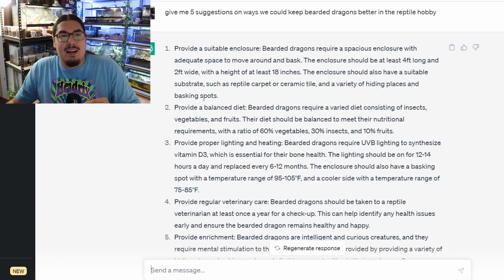It's funny how I said it had old ways of thinking. I said, how could we make it better? And it updated the ways of keeping with what is standard today. That is wild, because this information only goes back to 2021. So that's pretty crazy that it updated it. The height is kind of crazy, 18 inches, because bearded dragons do love height. They do like to climb, so I'm surprised it didn't go a little higher. Still pretty wild though, still pretty crazy.